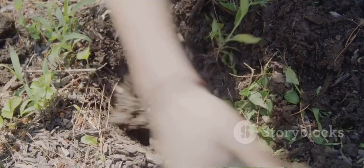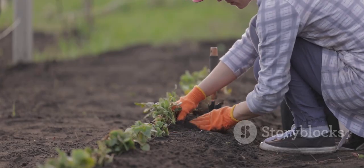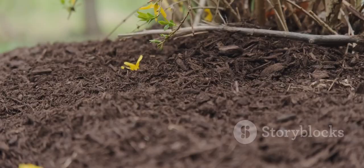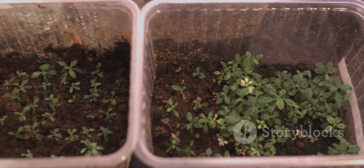Soil tips. Aim for loose, well-drained soil with lots of organic matter. Mix in 1 to 2 inches of compost across the bed. Target a pH around 6.0 to 7.0 for most veggies. If your soil is still cold, warm it up with black mulch or a clear plastic cover for a week before planting.